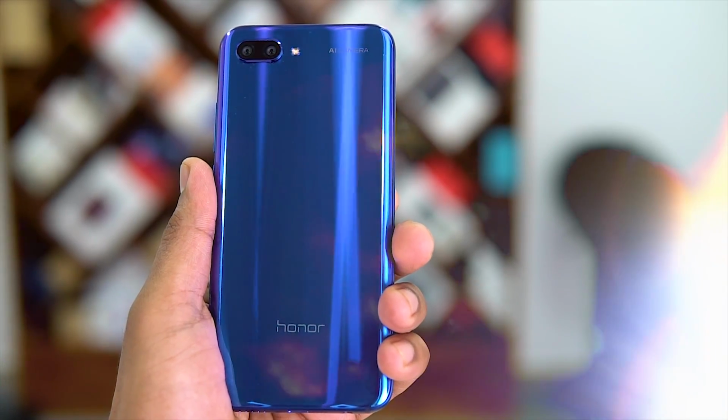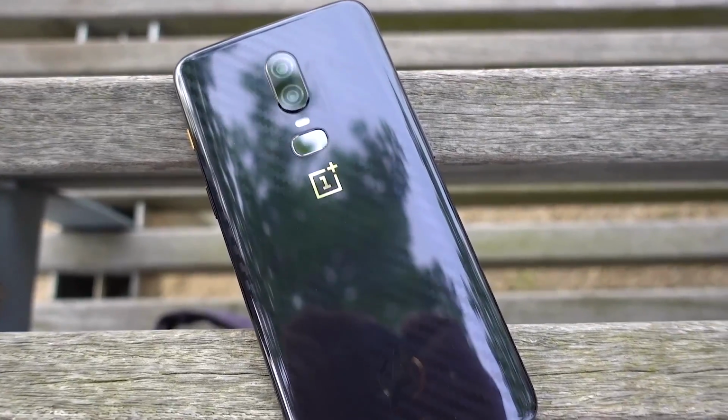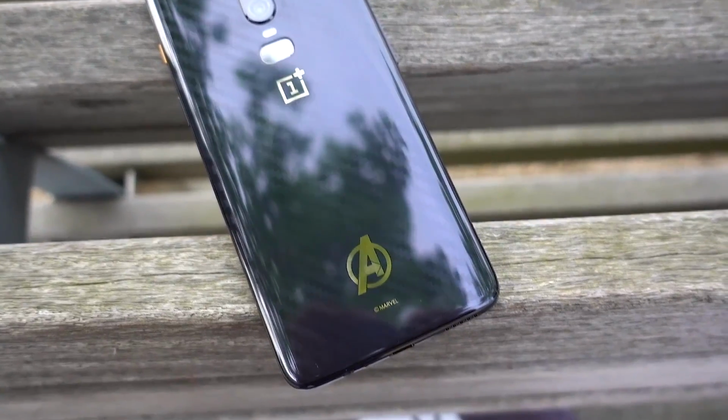Now, yeah, I know the X6 was launched on Wednesday in an event in China and we are late with the coverage, but guys, I'm shooting this from London. I'm doing this in between the Honor 10 and the OnePlus 6, the Star Wars, the Avengers edition and all that. So my apologies for the delay. In the future, if or when I travel, I'll try to make sure that the delay is a lot lesser, but this time, first time, cut me some slack.